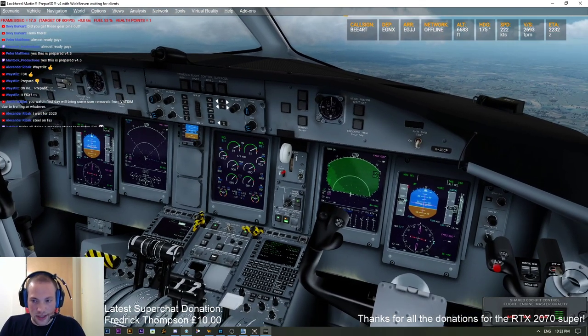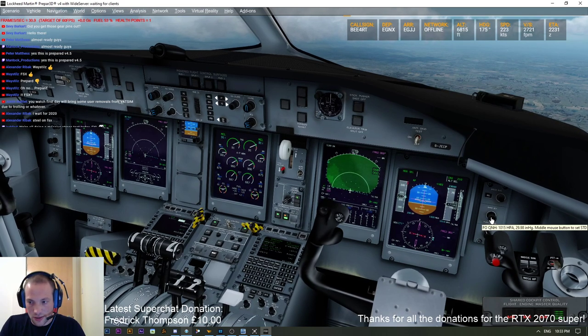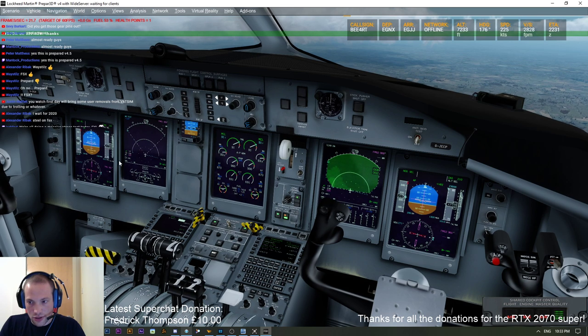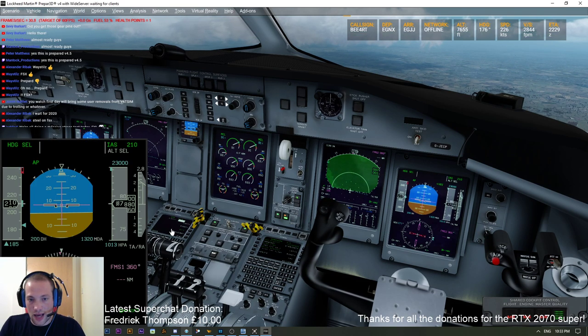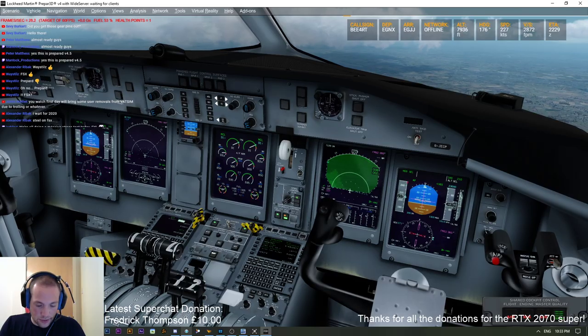Climb checklist. Altimeters set to standard. He did clear us to 230, so I'll set the altimeters to 1013 set and cross checked. Passing flight level 80. Now set and cross checked. Ice protection as required.